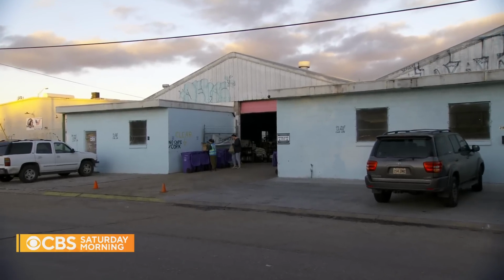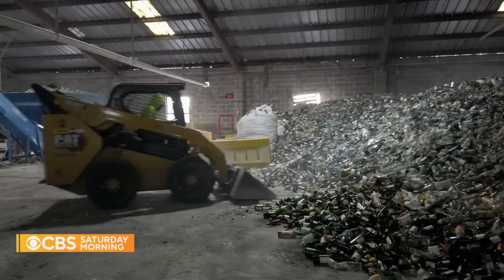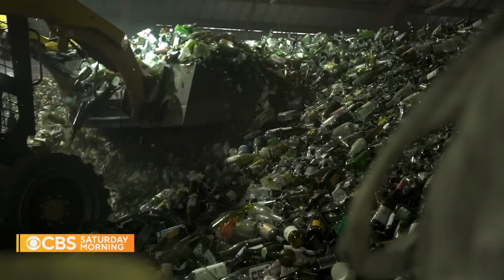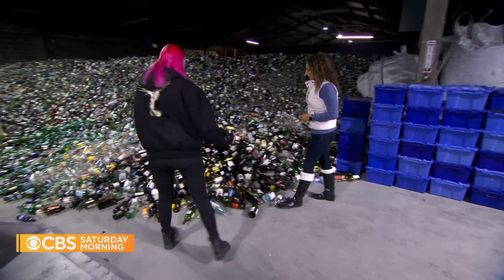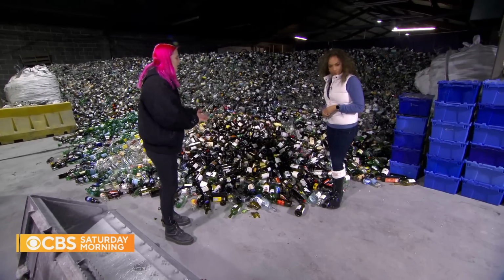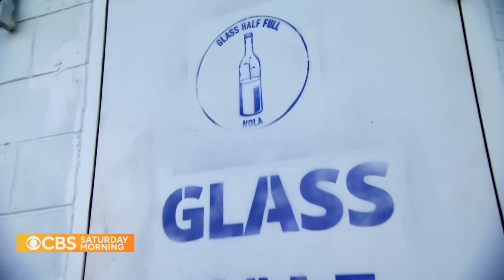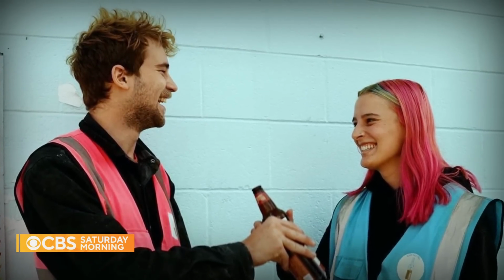It all starts inside this 40,000 square foot recycling plant in New Orleans, where mounds of bottles that would have ended up in landfills are processed into sand. This is our mixed mountain of glass. This is where we mix all the different colors that we get, especially for our pickup clients like restaurants and bars. Troutman co-founded Glass Half Full with her partner Max Stites after a light bulb moment over a bottle of wine. It was his idea. Really? But I claim the name.